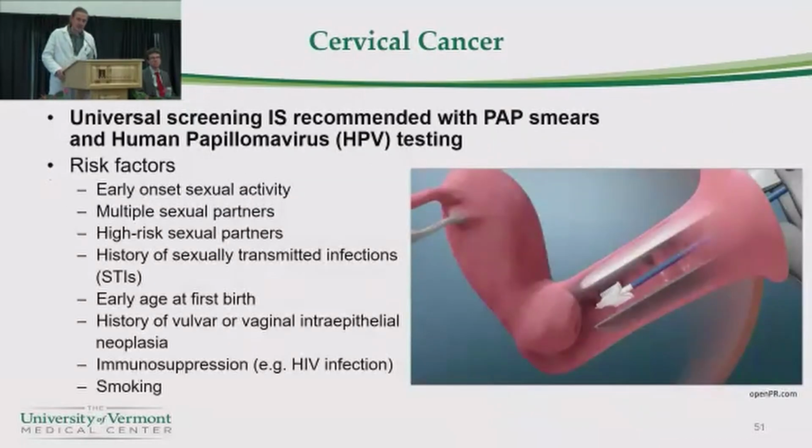All right, now getting to the meat of things. So cervical cancer, where we do have universal screening recommendations, and we do that with a combination of both pap smears, which is this brush here you can see, where we are trying to get a small number of cells off the surface of the cervix and also from the glandular inner portion of the cervical canal. And we look at those underneath a microscope in order to determine if those cells are abnormal and if you need further testing. And then HPV, because HPV is the primary driver of cervical cancer. And I'll get to why that is in just a moment.